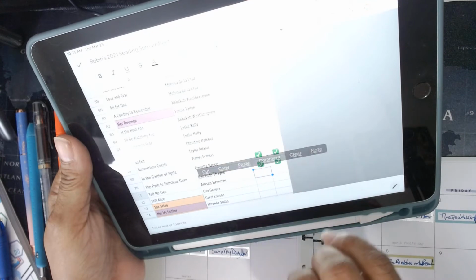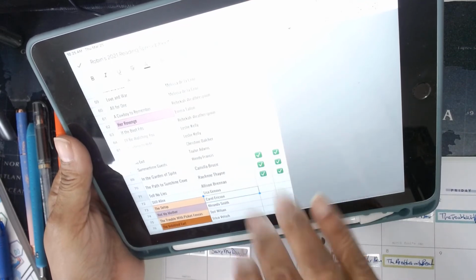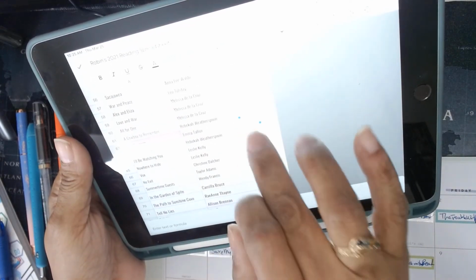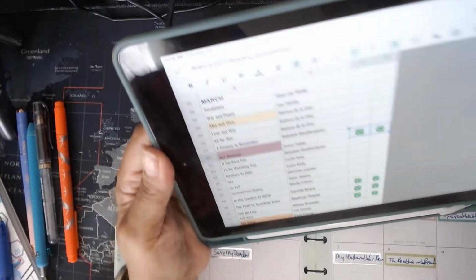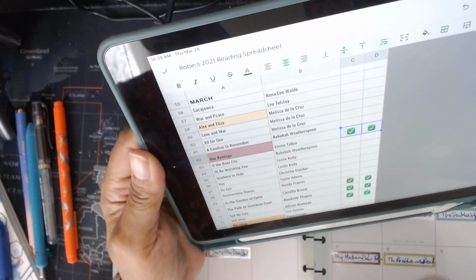I did Tell No Lies. Oh, I guess that's all I've done. I also did Her Revenge. So let's put this up here. I don't know. They're being done out of order. So oh, I didn't realize that the glare was so intense. Okay, I'm going to hold it like this.